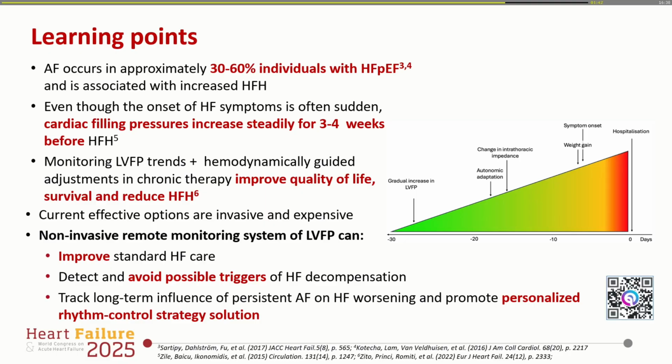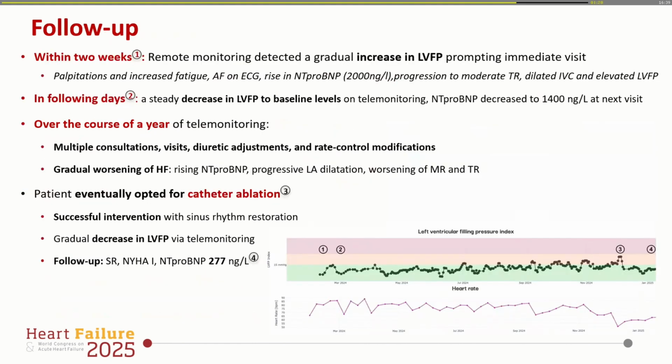Yes, yes. And one last thing, based on what I could see on the x-axis, your cutoff for normal or elevated filling pressures was 15 millimeters of mercury, is that correct? 15, yeah. So there are two cutoffs. There is a mistake in this picture because there is another cutoff missing, which is 25.